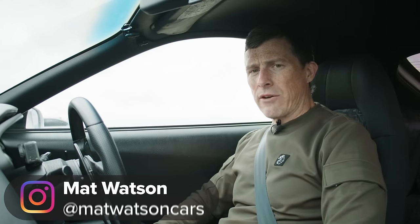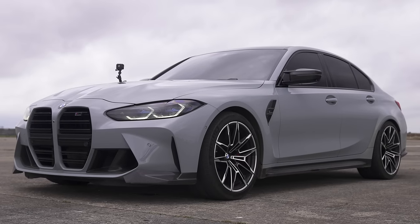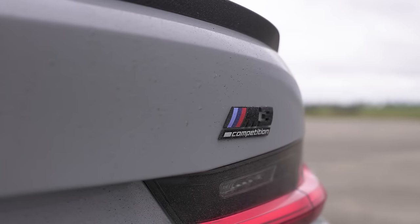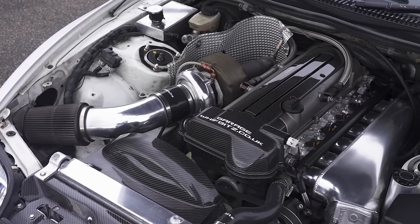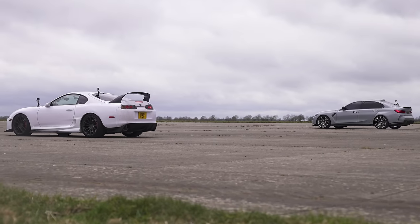Which is quickest in a drag race, a BMW M3 Competition rear-wheel drive worth about £80,000, or a Toyota Mk4 Supra that's been tuned that's also worth £80,000? We're going to find out, because I'm going to race them over the standing quarter mile.